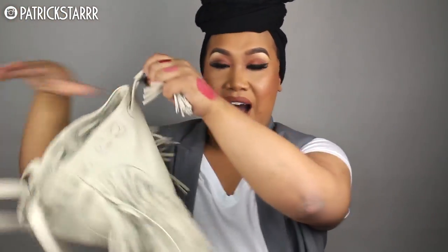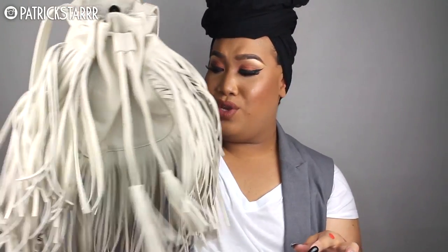Last but not least, oh wait, I have one more after that. I have this cute bag from Forever 21. It's a fringe bag. I've been wearing the black one forever, but I think I might wear this one this weekend. But it's so cute. Is it not the cutest thing? It's so fringy and it looks so expensive, but it's not. It was like 20, 30 bucks from Forever 21.